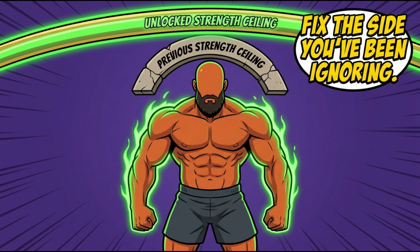The dominant side isn't your asset. It's your liability, as long as it's masking a weaker side that never gets the chance to develop on its own terms. Fix the gap. The bilateral strength you've been chasing comes from the side you've been ignoring.